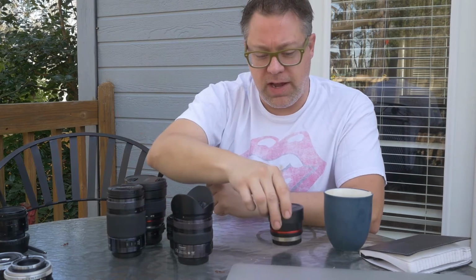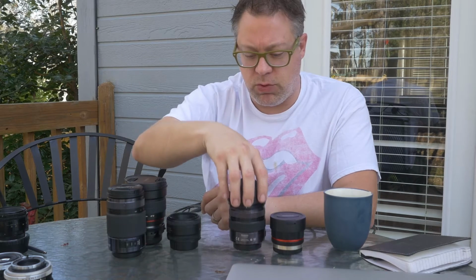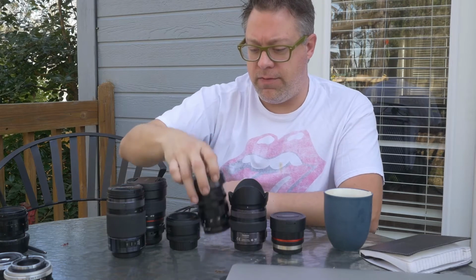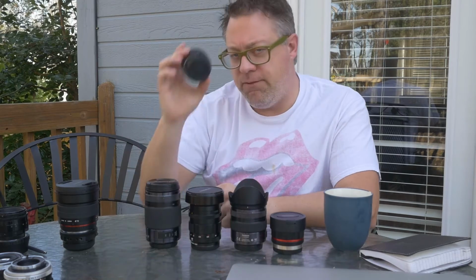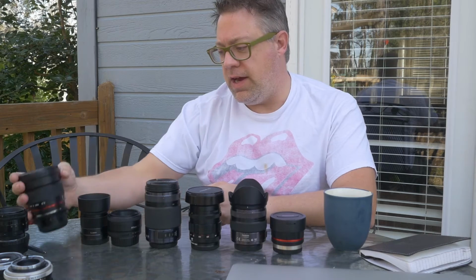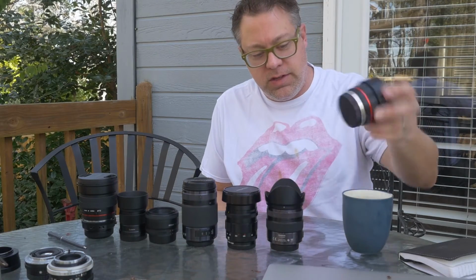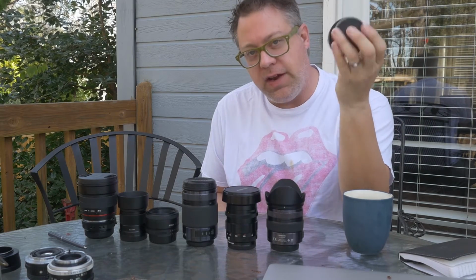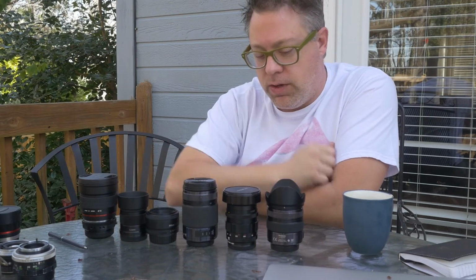So a 7.5mm Bower Rokinon Samyang, a 12-35 for a Panasonic, a 25 from Voigtlander, but this is ridiculously fast, a 35-100, a 50 from Nikon, a 42.5 from Panasonic, a 85 from Rokinon Samyang. Let's take this one off the table. This is a 7.5. It's a fisheye. I don't know what I'm going to do with this. I hardly ever shoot with it. As far as carrying it every day, I don't think I will anymore.